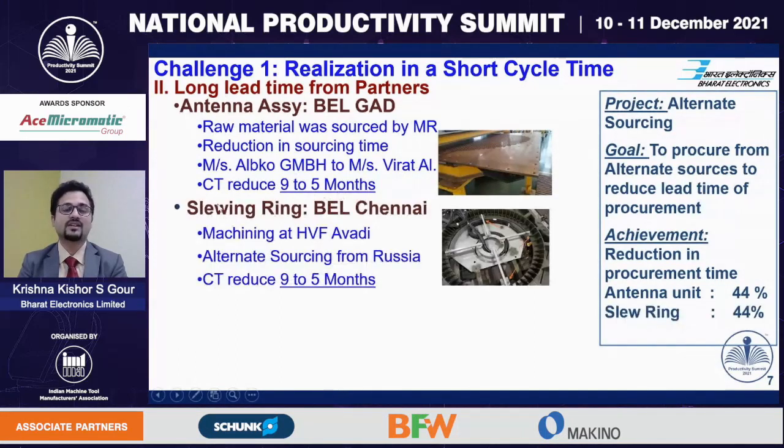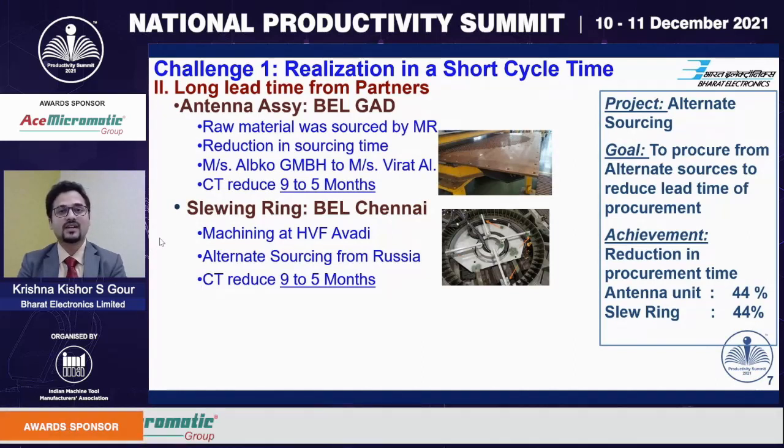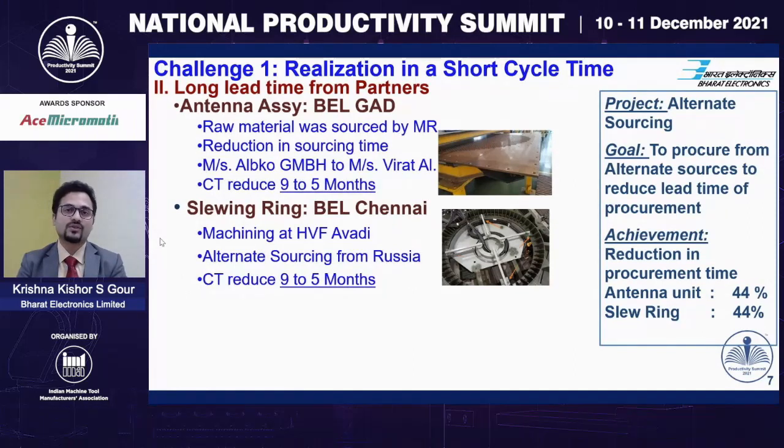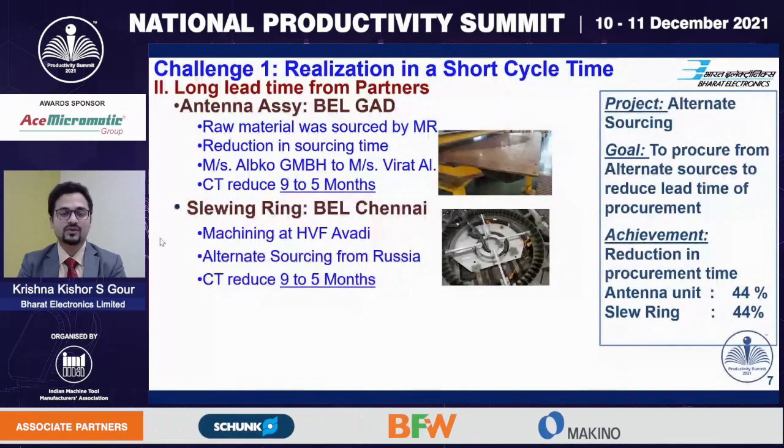The second item, the slew ring assembly, is manufactured at our Chennai based unit, which had a lead time of 9 months. The major bottleneck here was the machining activity, which has to be carried out on the bearing at the Heavy Vehicles Factory, Avadi. Multiple agencies were approached within the country to outsource and offload the work. With due regard for the required volume, quality, and time frame, it was next to impossible to source within the country.